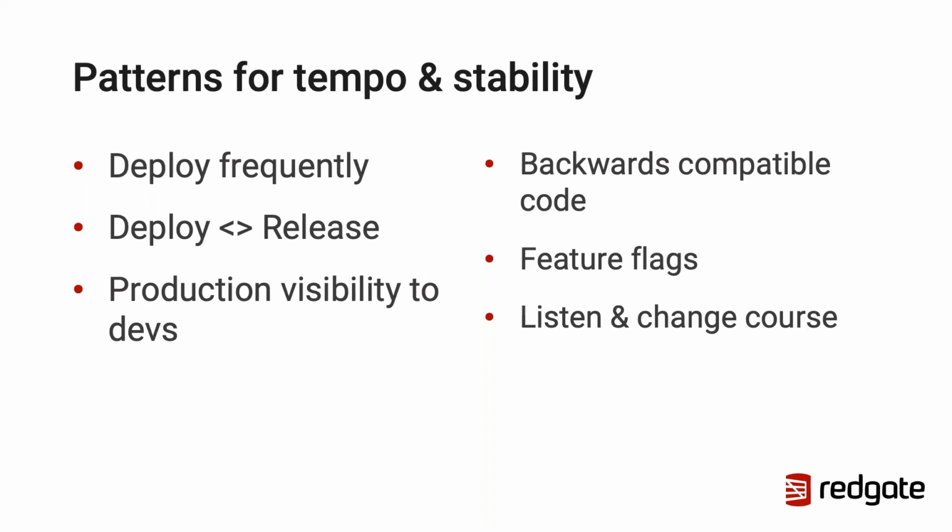There is a really interesting point in the data from the most recent Accelerate State of DevOps survey. This research is published every year, and it's now published by Google. It's Dr. Nicole Forsgren and her colleagues, Gene Kim, Jez Humble, and I think Jessie Frazelle joined them in the research this year. This research isn't specific to databases. They do look at some things with databases, but they look at DevOps very broadly.